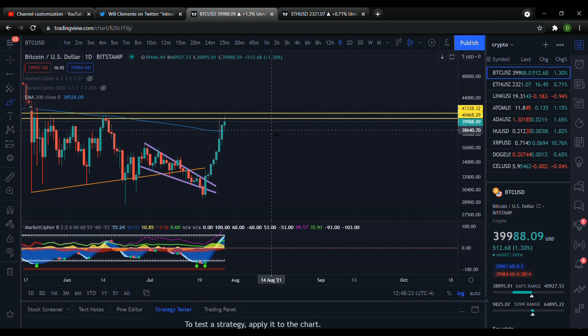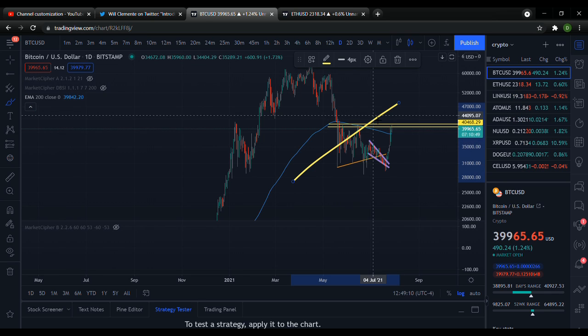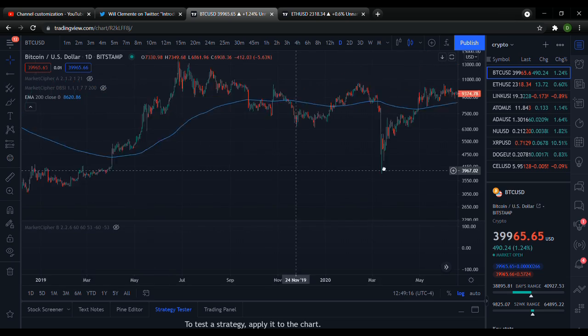Now, this is no guarantee. However, this is a positive and necessary first step if we want that scenario to come true. Now, many people say that this price action for Bitcoin is very out of the ordinary.